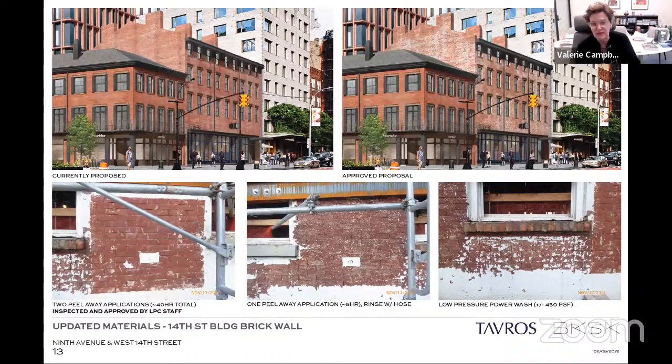So I thought that that was important to reemphasize, because some of the testimony seemed to indicate that this was done with staff approval or on the owner's initiative. And in fact, it was purely in response to the DOB order.